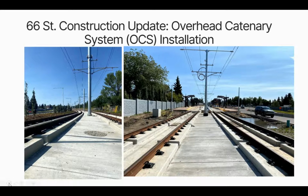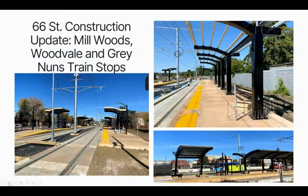The next slide here, you'll see, like I promised, some pictures of the stops in the Millwoods area. So we have some pictures here of the Millwoods stop, the Woodvale, and also the Grey Nun stops. Lots of progress has happened in the last few weeks and months in those areas. They're starting to look like nice LRV and LRT stops. You'll see the structures going up now, and you'll start to see some of the shelter enclosures coming to life as well. It's important to note those shelters are going to be heated, something new for the Edmonton transit system.